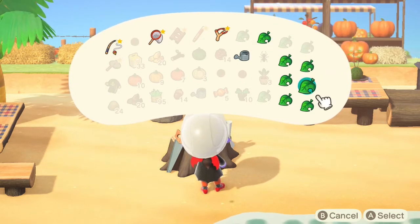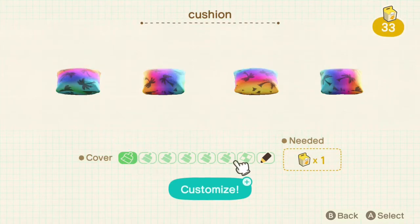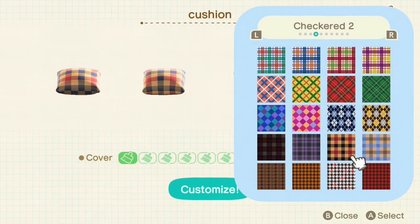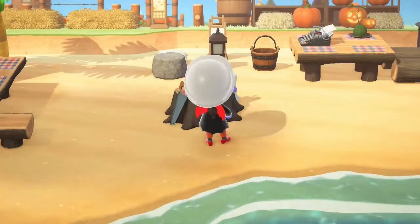Didn't I pick up a cushion? Was I trying to pick up a cushion? Okay. And we're going to... I don't want everything to be matchy-matchy, but I do want it to be in the same tones. Kind of like that one. That looks a little Christmassy to me, though. Yeah, let's do that one.